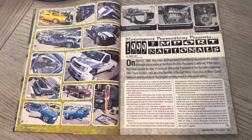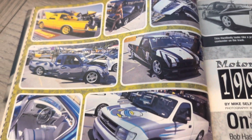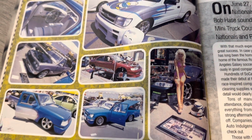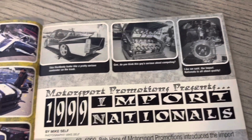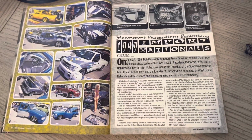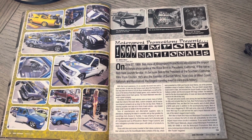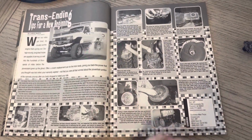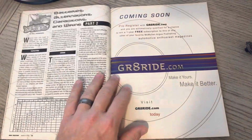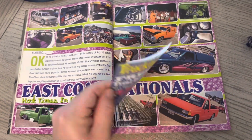Here's 99 Import Nats. So as we saw, if you've been watching these, Mini Truckin did not abandon covering these import events. They would have been obviously important for them, especially with sport compacts and minis, as we know, which was added to the cover. You can see here, June 27, 1999, Bob Hayes of Motorsport Promotions. Bob still doing the damn thing. He's leading the effort with the Mini Truck Hall of Fame and longtime Sunset member.